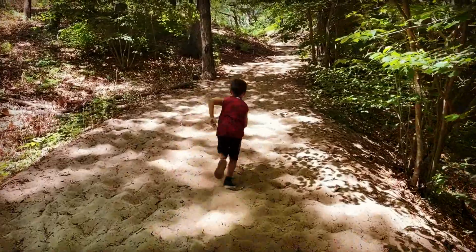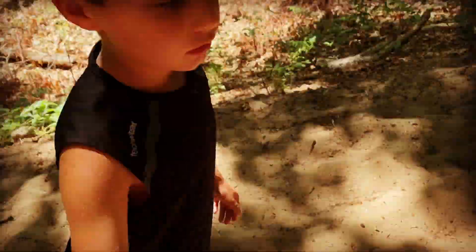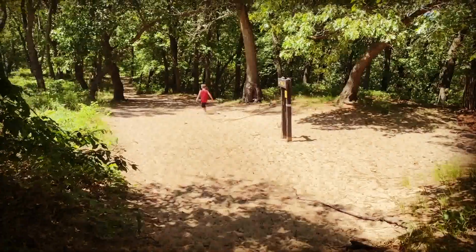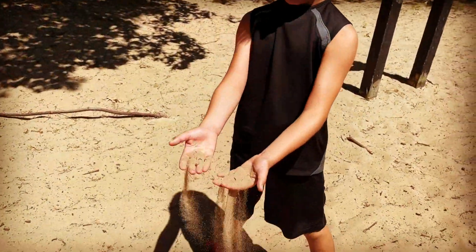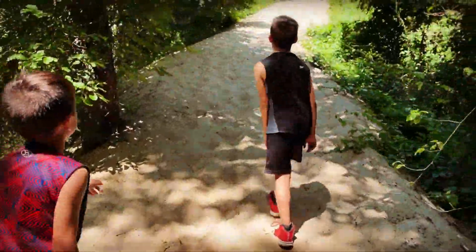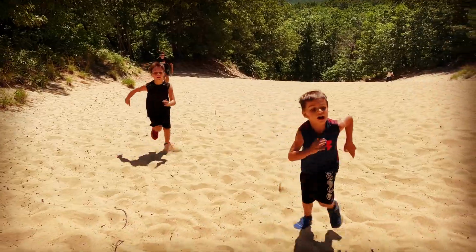No. Oh, Jax is gonna run it. There he goes. It is higher than anything. Keep going. Reached the bottom of Mount Jackson, and we have a long way up. Here they come. We're almost at the top.